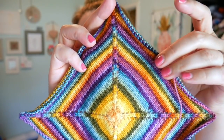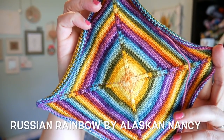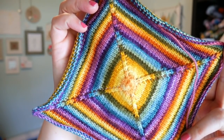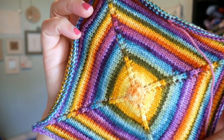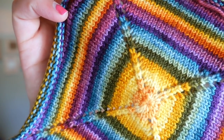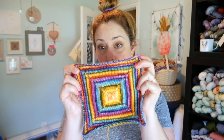This is the Russian Rainbow colorway, and for the life of me, I cannot remember the dyer. I will try to remember to put it in here somewhere, but the colorway is called Russian Rainbow. It's a gorgeous gradient striping sock yarn. And this pattern is called the Barn Raising Quilt Pattern. It is in a book called Knit Along or Knit Together or something like that. It's only available in the book. I did not want to buy the book because none of the other patterns were things that I was interested in knitting. I just wanted this one.